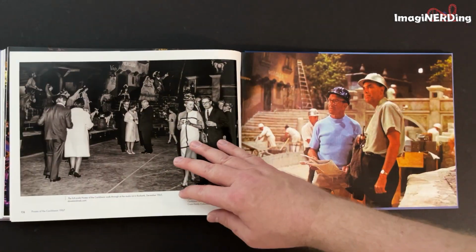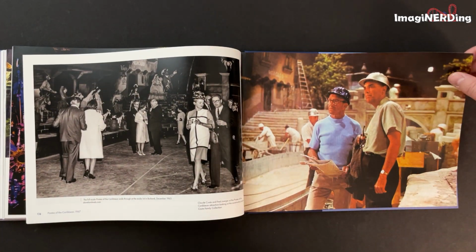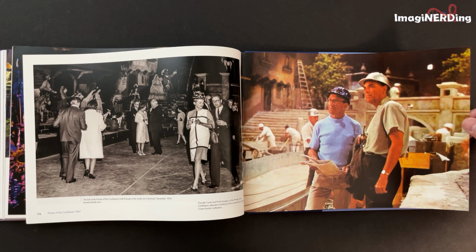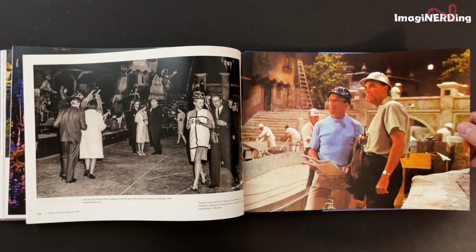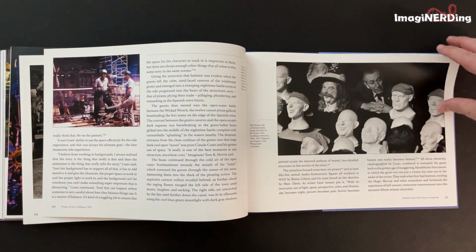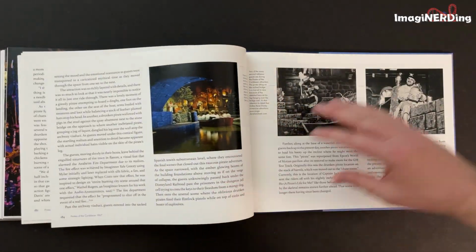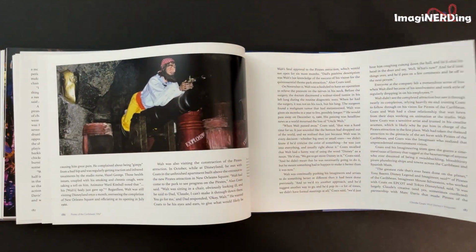The mock-ups. I've seen this photo a lot before. I love that one. So it's Claude Coats and Fred Yoerger. Fred was known for doing his incredible rock work. And maybe for walking. I'm not sure. Oh, this is awesome. So more shots of Pirates of the Caribbean.